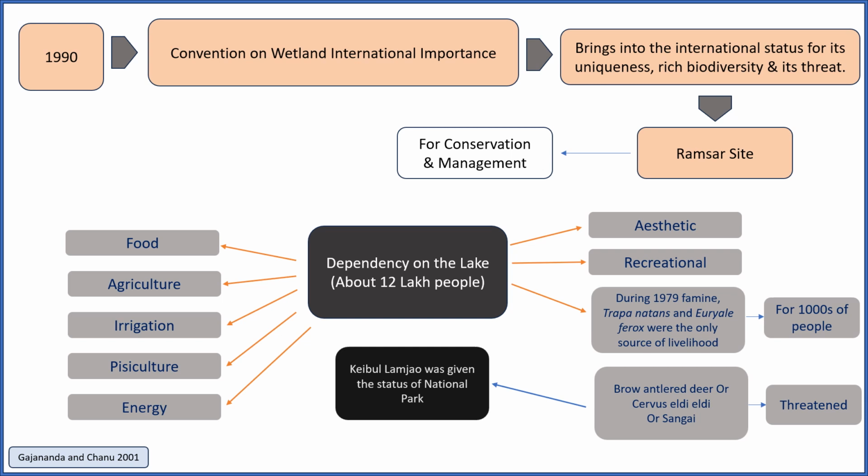Like in the earlier slide, I talked about the Kaibul Lamjau National Park. This national park exists mainly because of the brow-antlered deer, or Cervus eldii eldii, or in the local language the Sangai deer, which is in threatened status on the IUCN list. They thrive on the floating vegetation. They eat and find food for their living only in this place. So this Kaibul Lamjau was declared a national park.